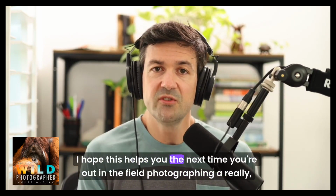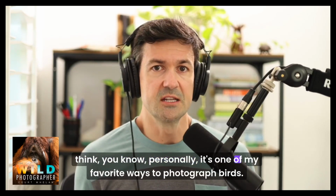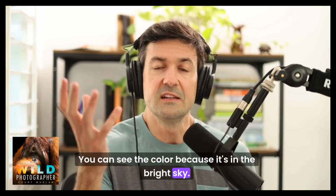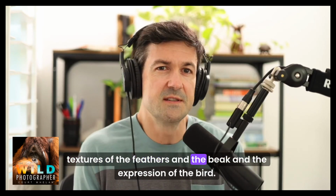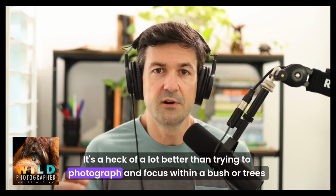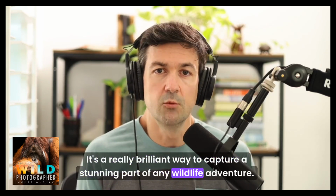I hope this helps you the next time you're out in the field photographing a really, really exciting way to photograph wildlife. I think, personally, it's one of my favorite ways to photograph birds. You can see the color because it's in the bright sky. You can see the behavior and the movement. It allows you to get the little nuanced textures of the feathers and the beak and the expression of the bird. It's a heck of a lot better than trying to photograph and focus within a bush or trees or high in the canopy. It's a really brilliant way to capture a stunning part of any wildlife adventure.